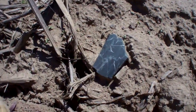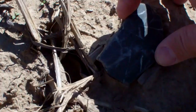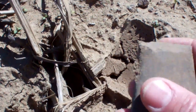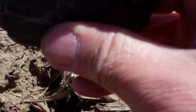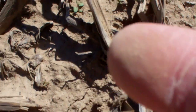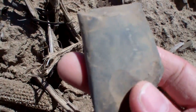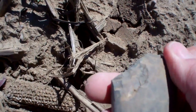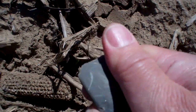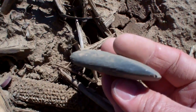That is a shame, if that's a pendant. Oh. No. No sign of a hole. But definitely, I don't know, maybe it's a, no, that's a pendant. Pendant or a gorget all beat up. Wow. There's the rest.